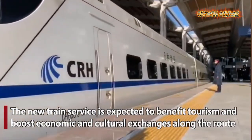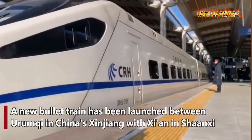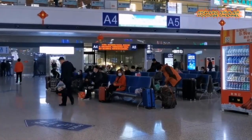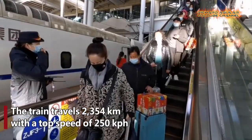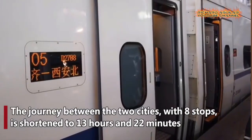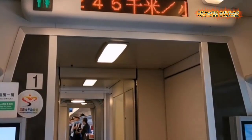The train travels 2,354 kilometers with a top speed of 250 kph. The journey between the two cities with 8 stops is shortened to 13 hours 22 minutes. The operation ended the history of no direct bullet train service between the two major cities. The new train service is expected to benefit tourism and boost economic and cultural exchanges along the route.